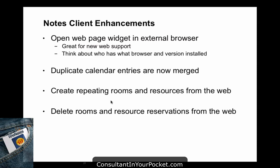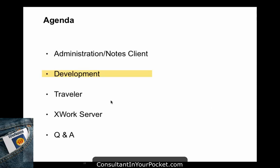Duplicate calendar entries are merged. So if you get two entries that are overlaid on your calendar, you can now set a preference that says merge them together. I like that. I get them a lot where they sent out a new entry, or I got it twice from two different people for the same meeting, or things like that. You can now merge. And the last two are just web interface. You can create and delete repeating rooms and meetings and resources, or delete rooms and resource reservations from the web. They're going to start enabling more XPages layers on top of the resources.nsf database to give you more capabilities from logging in via the web.